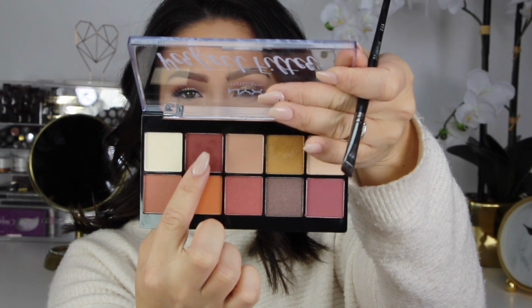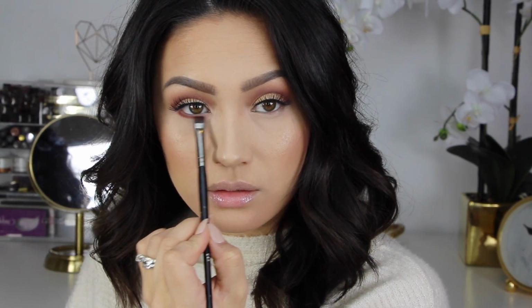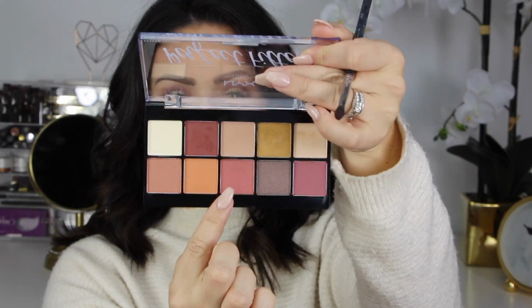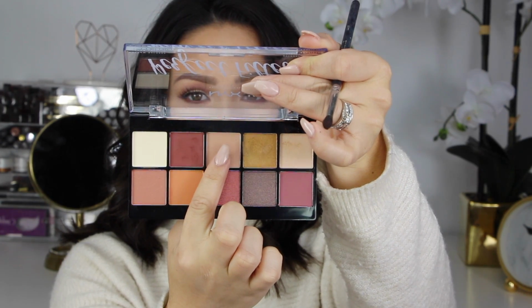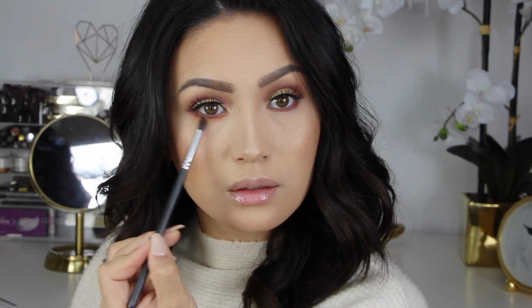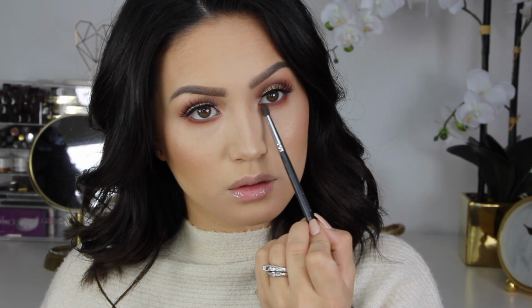Then to finish up the lower lash line, I'm just kind of mimicking what we have in the crease. So I'm really hugging that lower lash line with the cranberry shade, but then I'm going to blend it out with this orangey peachy shade mixed with the really light shade that we started out with, and a little bit of a softer brush to make sure that it looks really soft. You could throw something in your waterline. I just preferred not to for this look. And then on to lip.